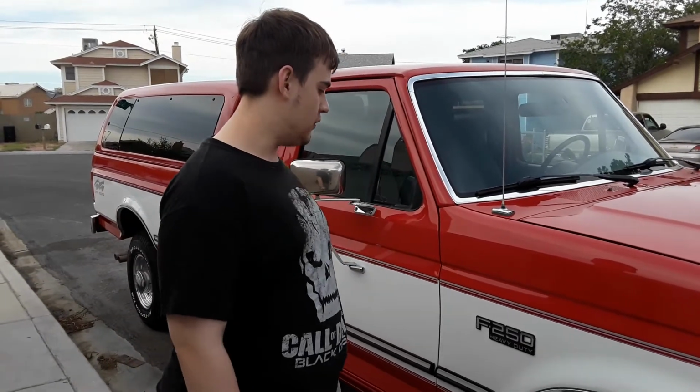Today I'll be showing around this beautiful 1997 Ford F-250 heavy duty.